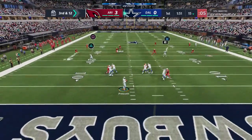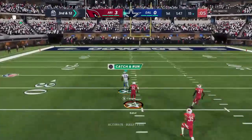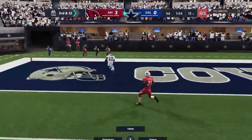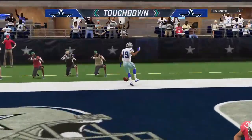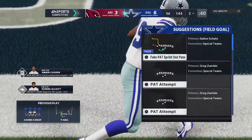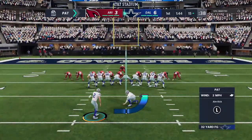Prescott from the gun. Looking deep in the direction of Cooper. And this will be caught at the 30. Touchdown, Cowboys. Amari Cooper, 85 yards. And the Cowboys have taken the lead.